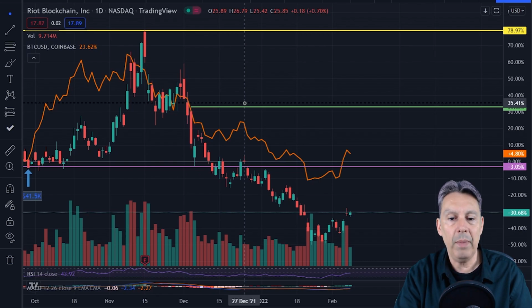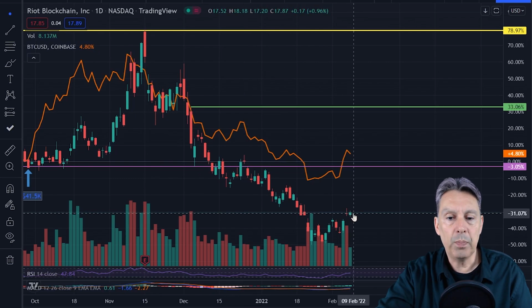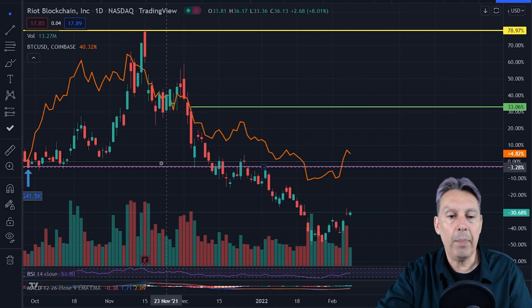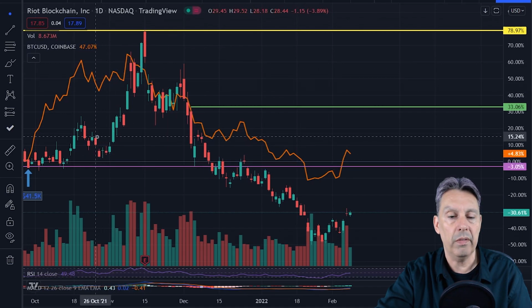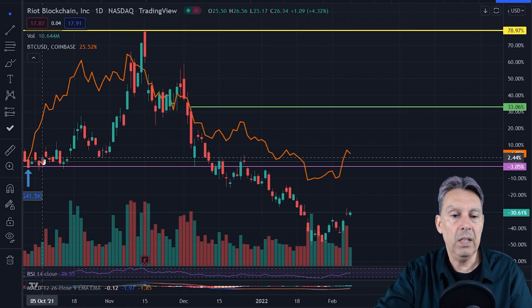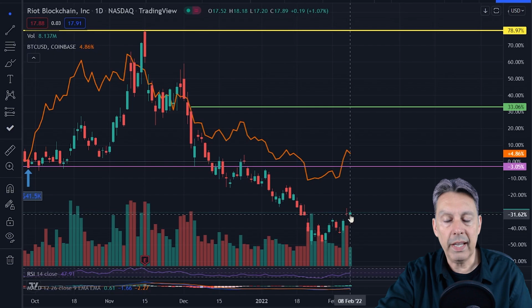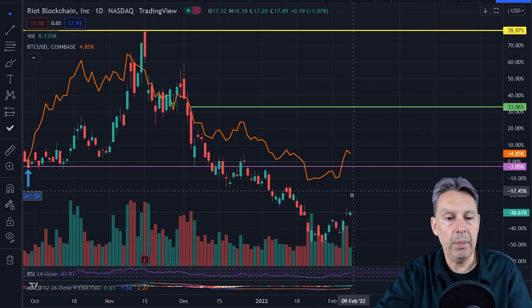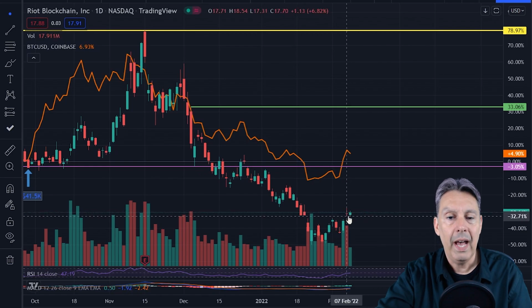So that does not make sense. So for me, Riot is extremely oversold. So in my opinion, during this next bull run, Riot will make this gap up just like it did last time. You can see it was a very similar set of circumstances in September and October. So again, this is not financial advice. I can't tell you with certainty that that's going to happen, but it does look like it's setting itself up that way. So to me, I believe there's some significant upside in Riot.